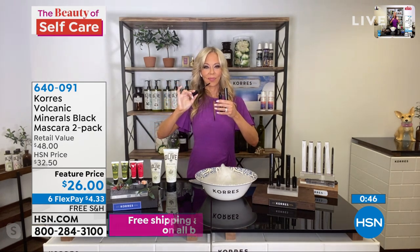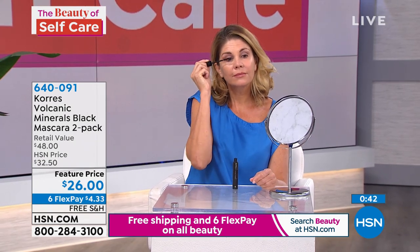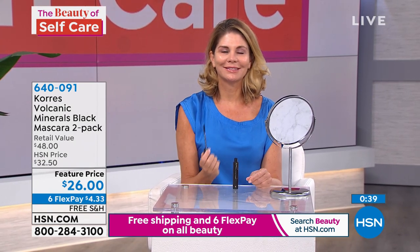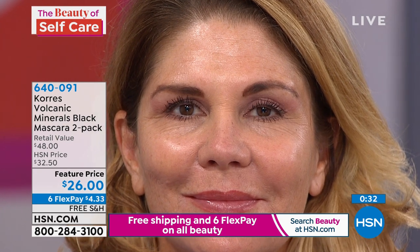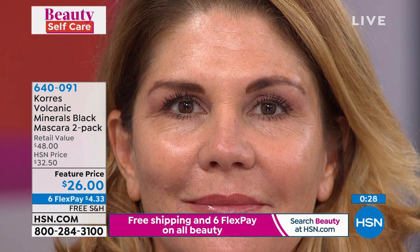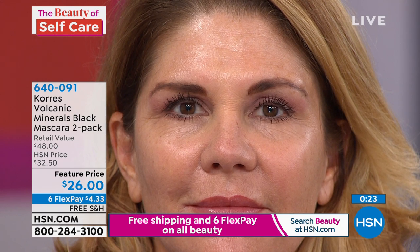I think Christine, our model, is there, but I want you to see the amount of volume that you get from this and the curl without using a curler. Liz, 113% more is a lot of volume. And we've proven that, and that's why we're able to give you an actual percentage. And you see, Christina, and I like that, right away there's no clumping. The other thing I like about this is that when you put it on and it dries, it doesn't flake. You ever see mascara that gets kind of snowy? It's like a little snow after you put them on. So that is exactly fabulous.